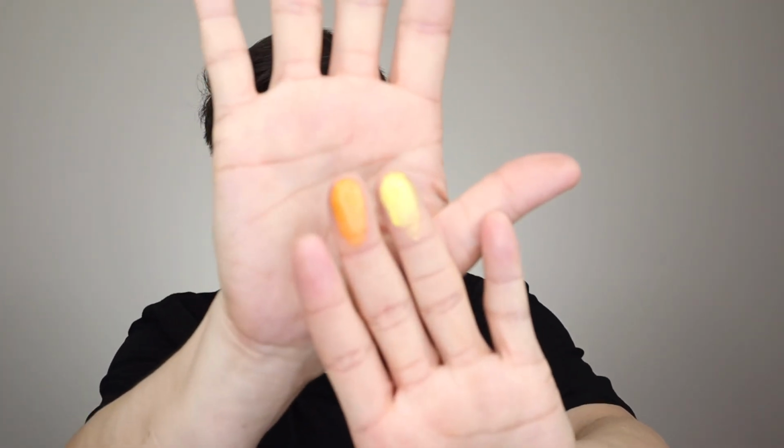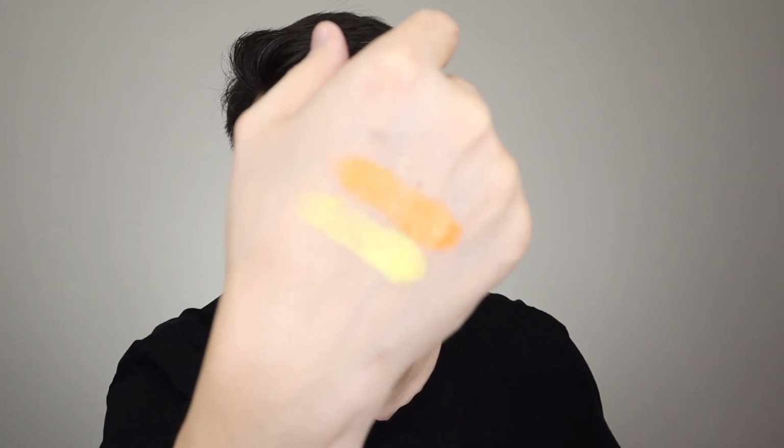So let me do a swatch of the orange. Really pretty. And then I'll swatch the yellow as well at the same time. That's the shades here, and I'm just going to swatch them on my hand. One swatch of each. So that's the swatches there. Very pigmented, really pretty. And then let me swatch this one on a clean finger. So I just want to show you what it looks like compared to the other ones.